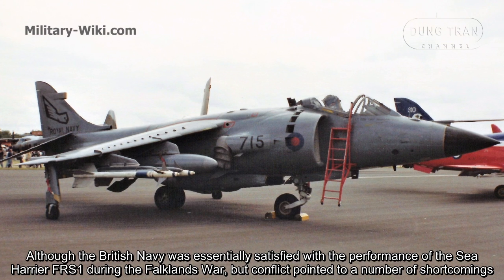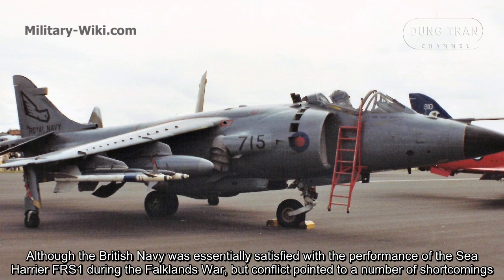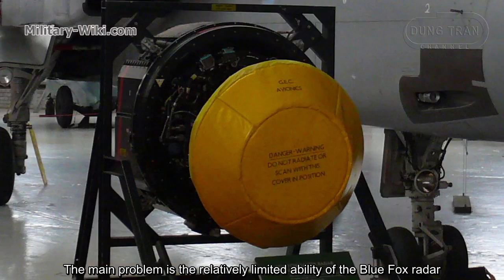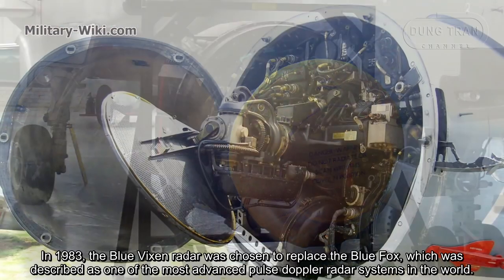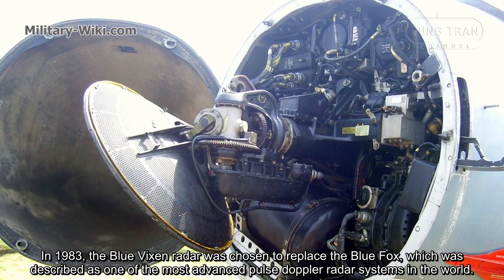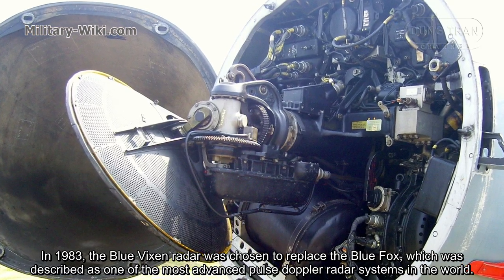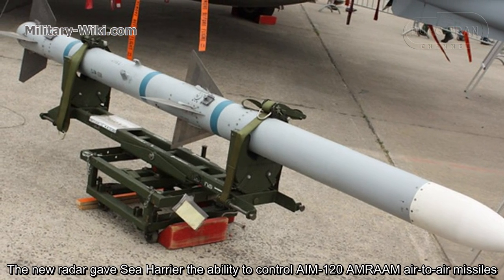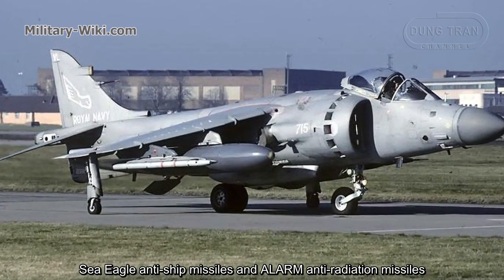Although the British Navy was essentially satisfied with the performance of the Sea Harrier FRS1 during the Falklands War, the conflict pointed to a number of shortcomings. The main problem is the relatively limited ability of the Blue Fox radar. In 1983, the Blue Vixen radar was chosen to replace the Blue Fox, which was described as one of the most advanced pulse Doppler radar systems in the world. The new radar gave Sea Harrier the ability to control AIM-120 AMRAAM air-to-air missiles, Sea Eagle anti-ship missiles and ALARM anti-radiation missiles.